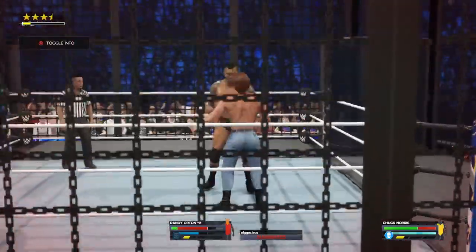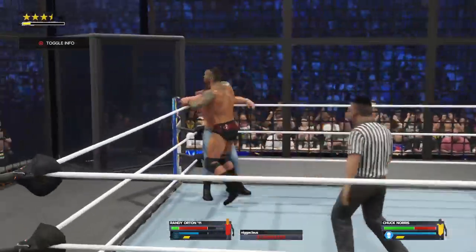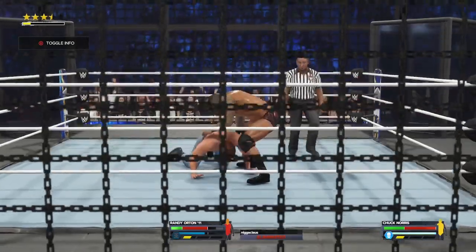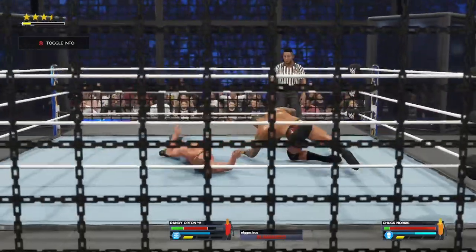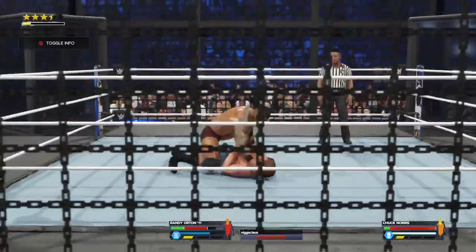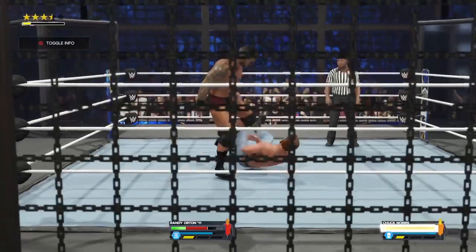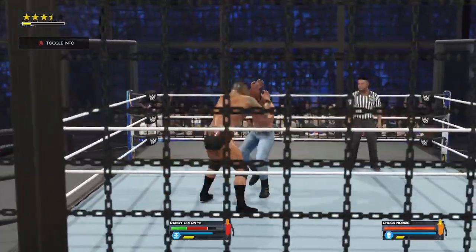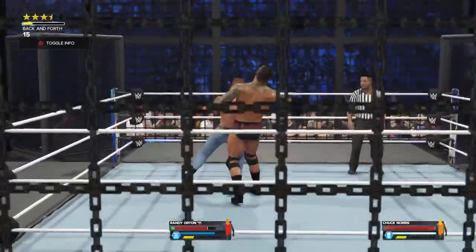We are seeing these men leaving it all on the line. No stone being left unturned. Everything the body can give is being brought to the table. Down to Odin, and a double axe handle smash. Just mounted with punches, and a stomp to the gut, too. Reversal! Can he take advantage? Enable the counter.